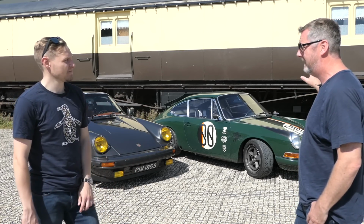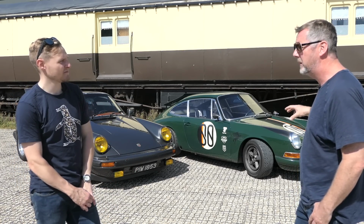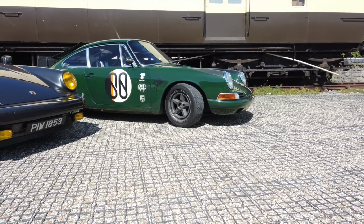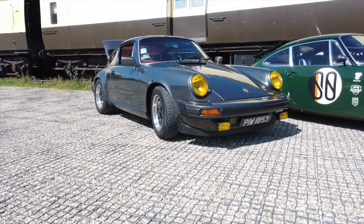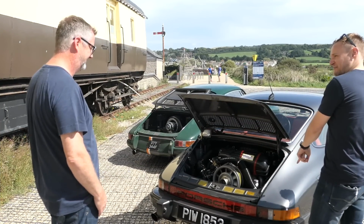That is so well put together, from a detail point of view, from a structural point of view, from components that have been chosen. It all works well. Shall we go and have a look at the engines? I want to talk about this one first of all, right?